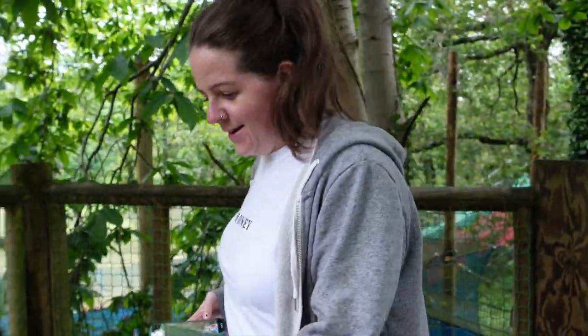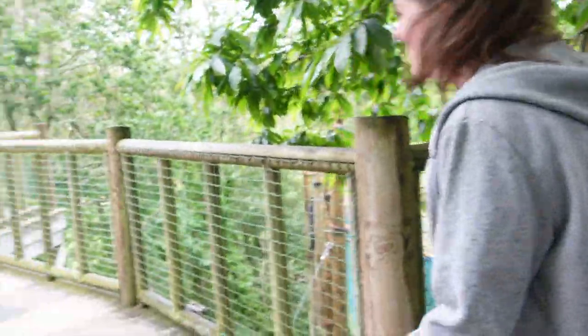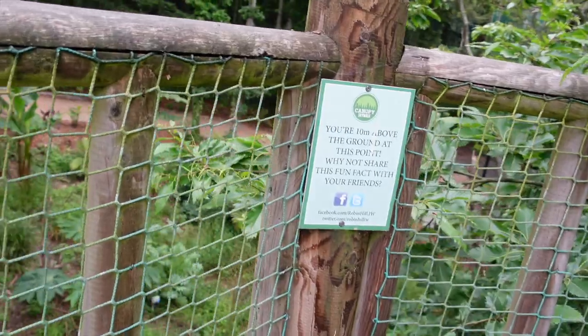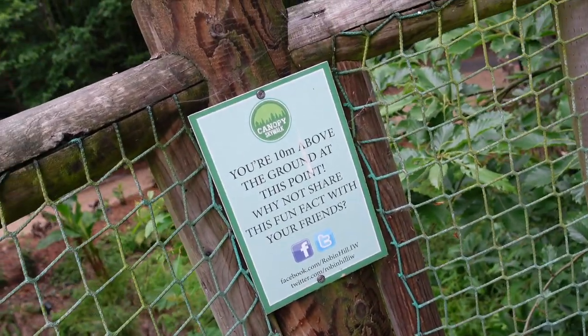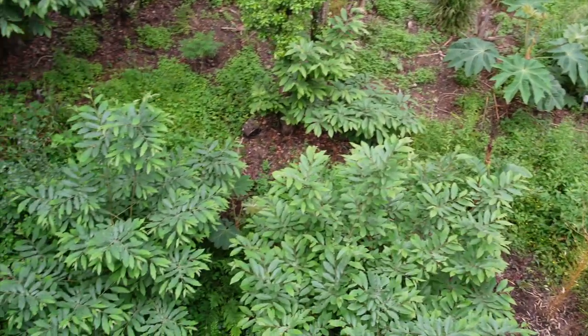A bit high for that cake. Didn't expect that. So apparently we are 10 meters above the ground. And we're going to share that now because you are our friends. We have shared it with you. It's fairly high, I'm not going to lie. It's fun though, it's a fun little walk.